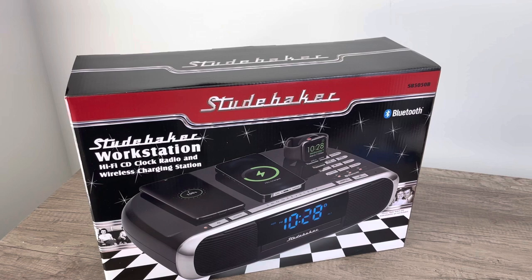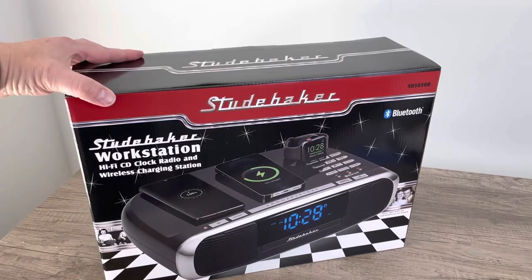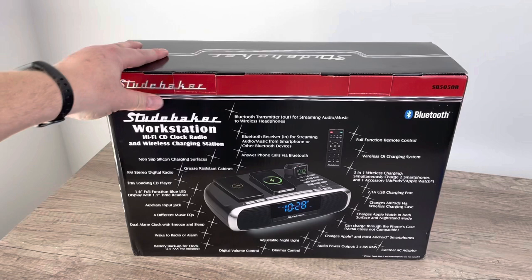This is the SB505OB, and even though the packaging and overall Studebaker brand is kind of retro 50s, this to me has a little bit more of a modern vibe. Still a bit retro, I guess, with the chrome accents. And like we did last week, I'm going to park it on the back here.